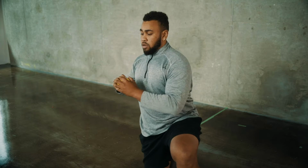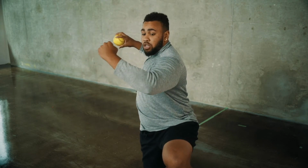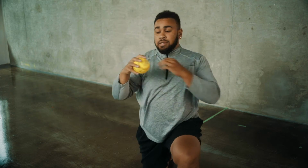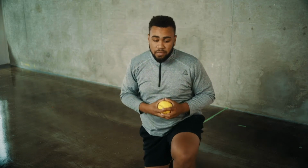After those 10 reps, you're gonna get into a proper throwing position. You're gonna rotate your body to the side. You're gonna raise your arms like this. You're gonna drive this elbow down and come through with your right arm. There's gonna be 10 reps of throwing like this. After you get your 10 reps like that, you're gonna stand up and you're gonna reset the process.